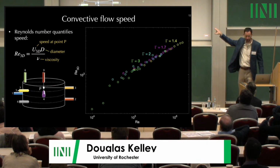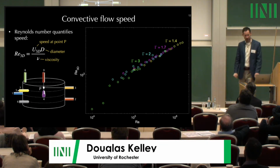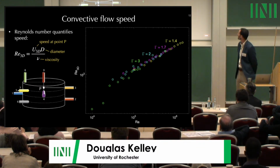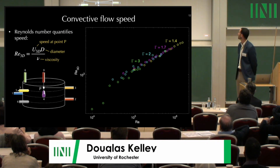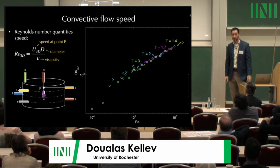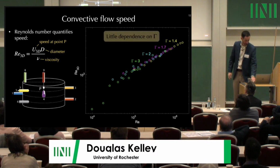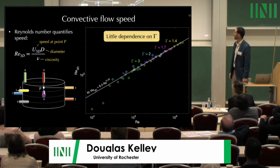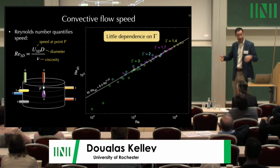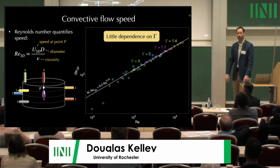So each of these circles is one experiment. And calculated the Rayleigh and Reynolds number for each. You can see, for starters, that among the aspect ratios we considered, the speed is actually not affected that strongly by aspect ratio. Gamma equals 1.4, 1.7, 2, and 3 all fall nearly along the same trend line. We can fit a line to that. And it turns out its slope in this log-log plot is 0.43.